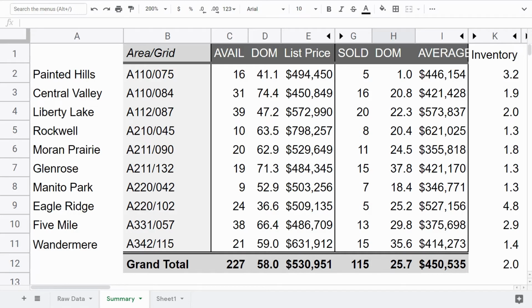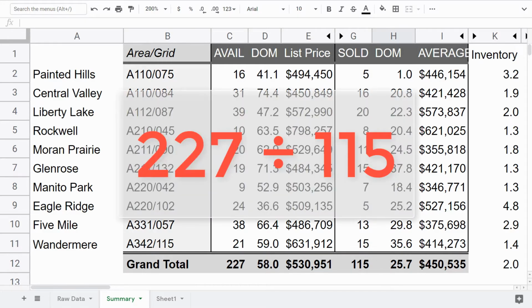Alright, so now let's look at our spreadsheet to look at the statistical data of available homes versus sold homes per each of these neighborhoods. So looking first at our big picture, 227 homes are currently available in all these 10 neighborhoods that we just outlined. 115 were sold within the last 30 days. And our calculation is 227 divided by 115 is equal to 2.0 months worth of inventory. And as I have explained in the past, a normal market is between 5 to 6 months. So going below that is a seller's market, and going above that is a buyer's market. Which means we are definitely still in the territory of a seller's market.